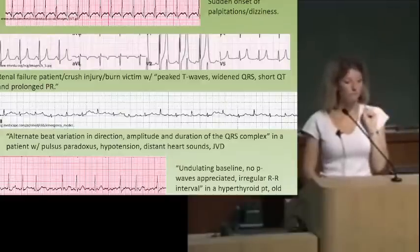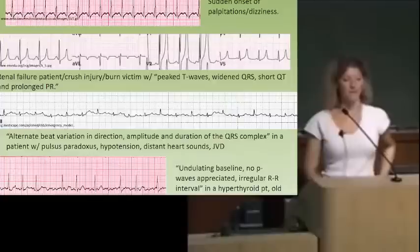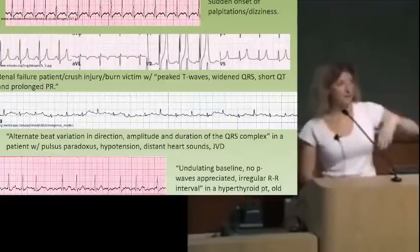So the clinical picture helps, right? You also notice pulsus paradoxus, hypotension, distant heart sounds, and JVD. What does that picture make you think of? That's tamponade. So this is the EKG finding of tamponade. It's called electrical alternans. Electrical alternans. So it's kind of alternating.